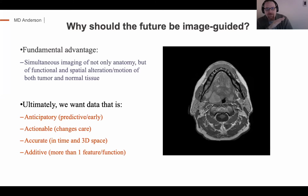But we really want the idea of adaptive therapy to be something that's powered by anticipatory inputs, things that happen early enough that you can change your cancer care. You want them to be actionable. They have to be something you can modify. Data that tells you something has happened is less important than something that you can correct. You need it to be accurate in space and time. And this has always been a knock on MRI imaging that we'll talk about in a moment. But it's important that we also want that input, in this case imaging, to be additive. We want more than one feature at a time. And while CT is pretty good at electron density derivation, there's other things that we can move on to besides just getting dose calculation or positional alignment as we move the ball forward.